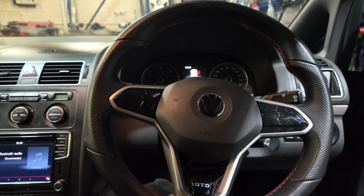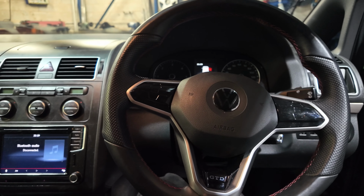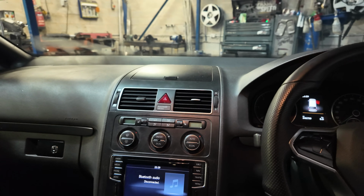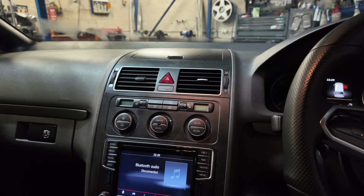Massive spec, we've done so much stuff to this. It's got a huge turbo on it. I can't even remember the spec off the top of my head. I think it's a GTB2276 or something like that. We fitted that for this customer.